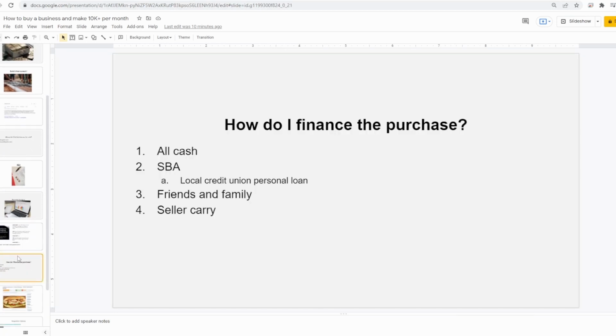Okay, so how do we finance the deal? Well, there are many ways to structure a deal to buy that business. The traditional way is to save up the full purchase price and pay with 100% cash. Another way to finance the deal is to get a loan from the SBA. The SBA is the Small Business Administration.